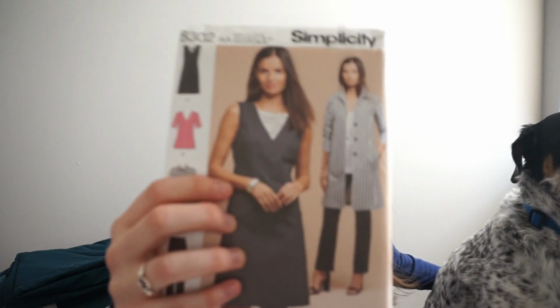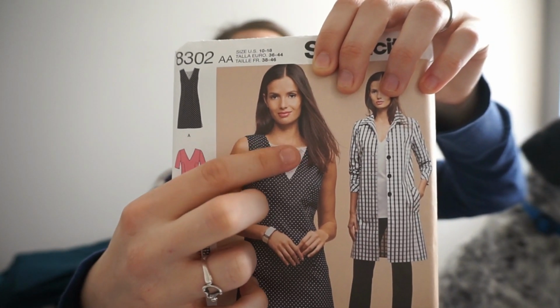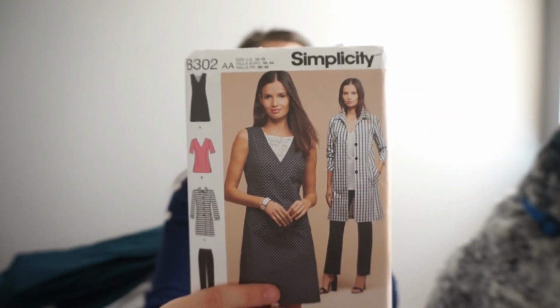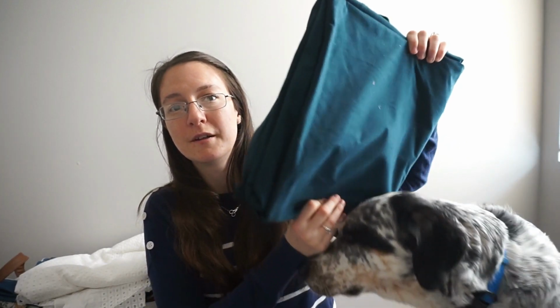Okay, next is Simplicity 8302. I'm going to be doing View A, but I'm going to be doing it a little bit different. She has this triangle piece right here. I'm going to leave that out and just make the main portion. And I'm going to make that out of this teal corduroy that I also picked up from Mood. I'm trying to show you over here because the light is better over here because of the window.